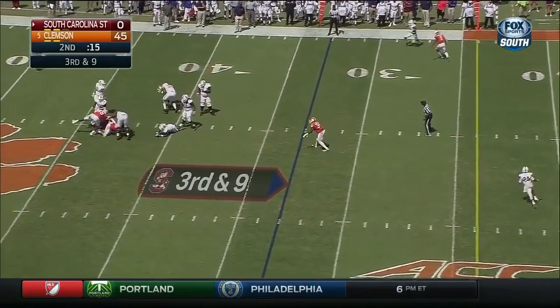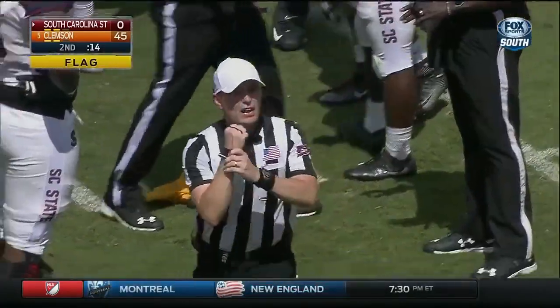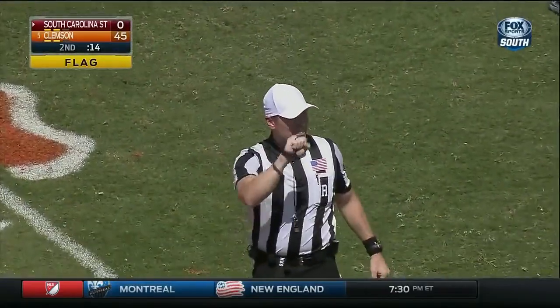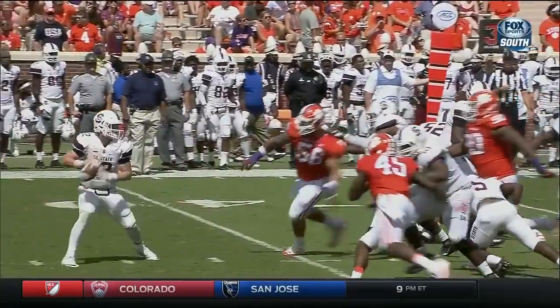York to throw, and tried to throw it at Morris. A flag will come out. Oh, but let's see. And it is. Penalty will be declined. It's 4th down. 10-second run. Penalties declined. 4th down.